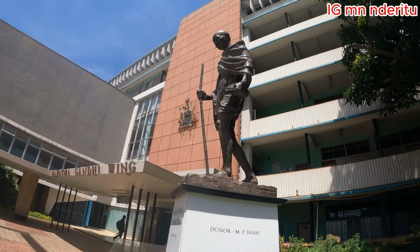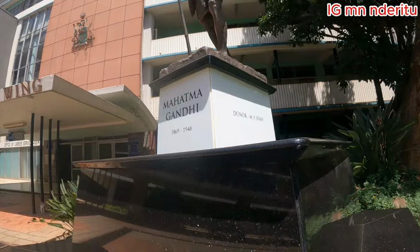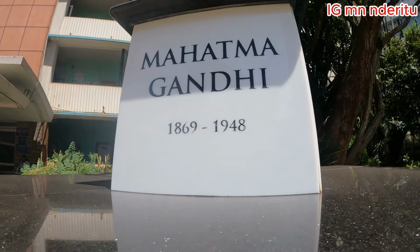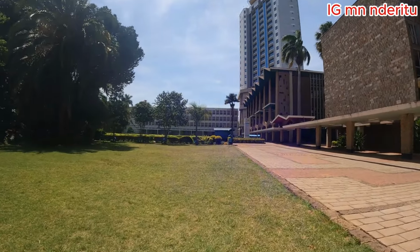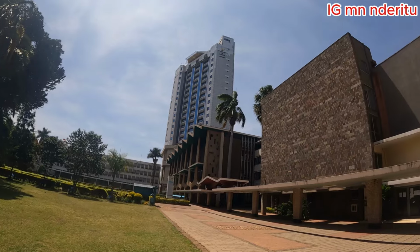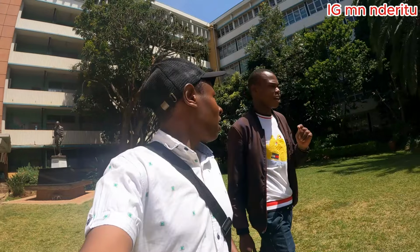Wow. This structure looks so amazing. Very amazing. The one that has amazed me is this one here, the Mahatma. 1869 to 1940. Long time. And this tower looks so good. This tower over here, University of Nairobi Towers. So guys, this is the only university that has got a tower.